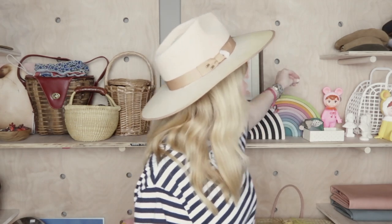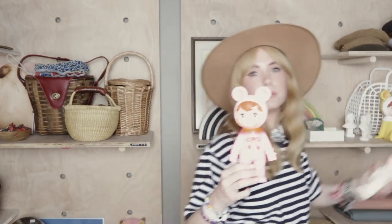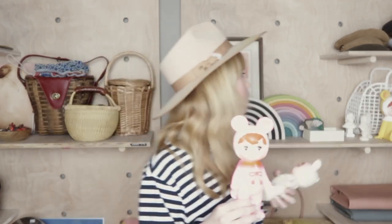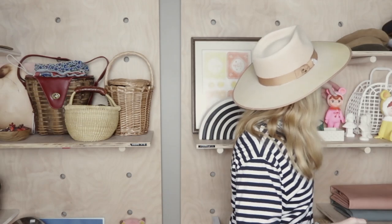Okay, next, technically these are mine. I got these for Christmas last year because I really wanted these. These are Lapin Woodland dolls, and I just have a few. I actually have a nightlight bunny rabbit one, but they are so cute. I love them. Some people say they're creepy. I love them. This one's a bank, so you can save your pennies up for another one of these babies, but they're really cute.